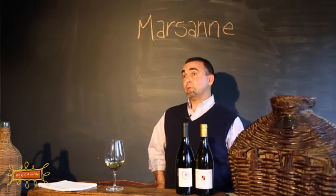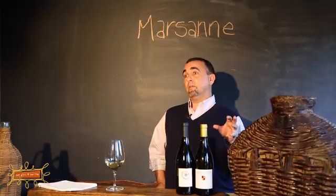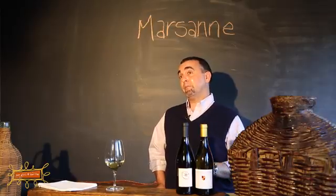The picking time is crucial for Marsanne because as the grapes get ripe, the fruit can lose its acidity really fast. Marsanne produces wines with really distinctive melon and mineral flavors, a real rich mouthfeel, and with age you get this characteristic nuttiness to the wine.